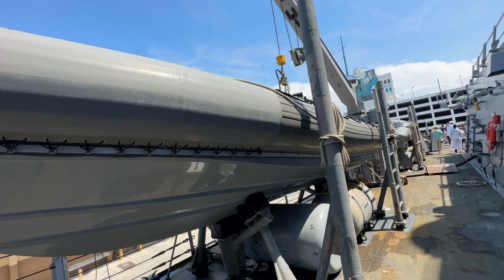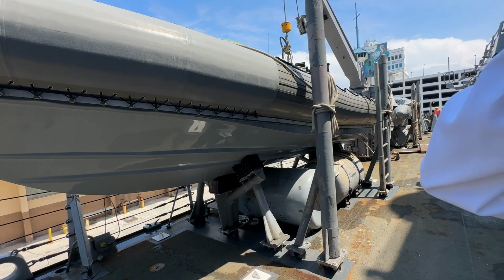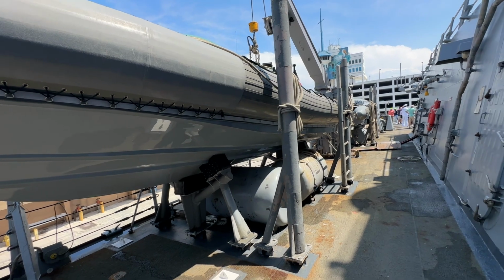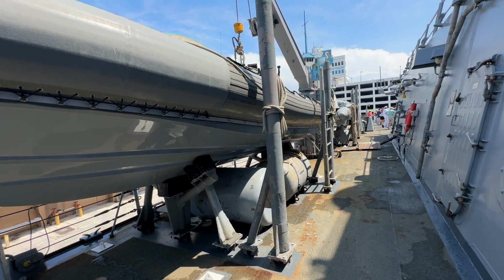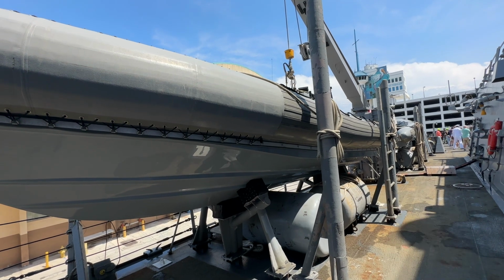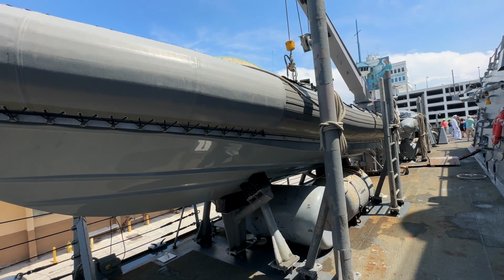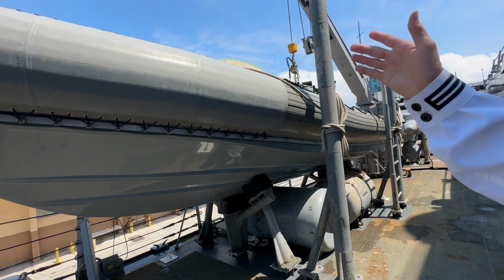We do a lot of boat ops on a destroyer. I actually got to ride one of these last year. A lot of fun. It was a blast. But yeah, we use these for a lot of different things. VBSS, where we do boardings of other ships on deployment, and man overboard drills and stuff like that. We use the ribs.